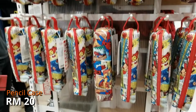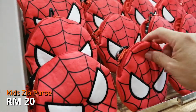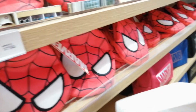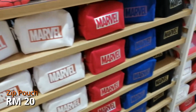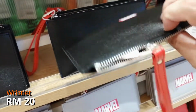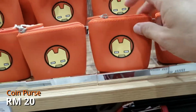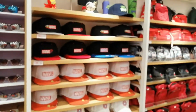Pencil box. Take a step back. Zippers. Spider-Man for kiddos. It's a little purse here. Comes in many colors. More like a clutch bag. Clutch bag, just like that. This looks like a coin purse. Very smooth material. Captain Marvel. Right there. Nice caps.